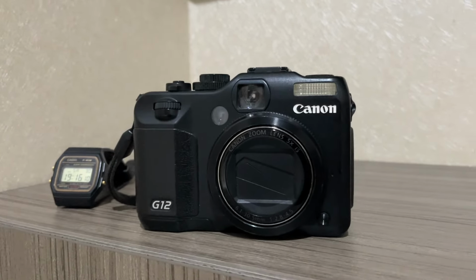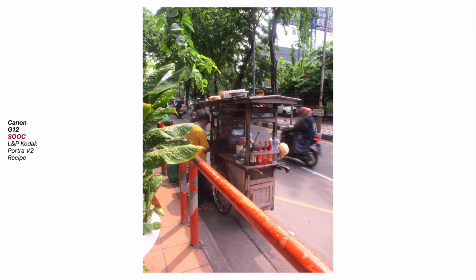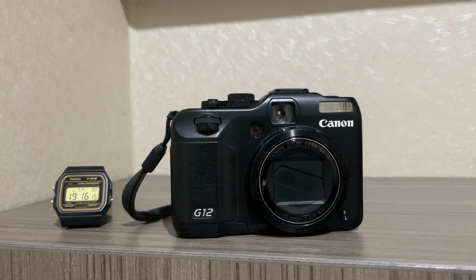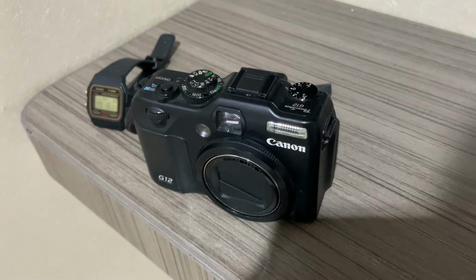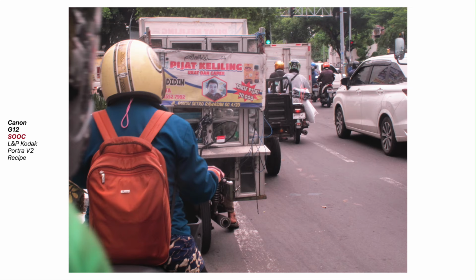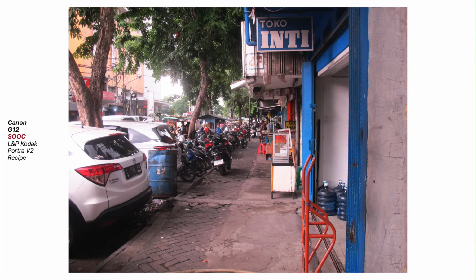People always say, it's not about the gear, it's the hands behind the gear. But let's be honest, learning photography as a beginner with a $1,000 camera is way easier than learning with the slow Canon G12 from 2010. That said, there is a silver lining. If you choose to embrace the limitations of a less capable camera, you'll learn photography the hard way. You'll push yourself to your limits, which can ultimately make you a better photographer.